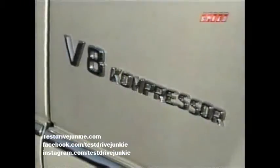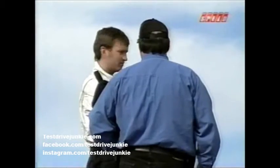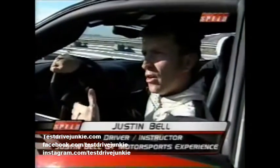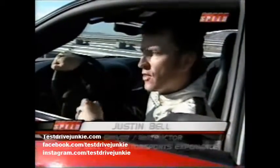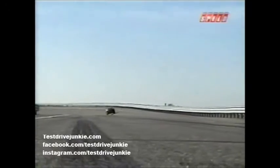With plenty of seat time in competition Corvettes, Justin Bell's choice was a calculated one. It's very important when you go either to a new racetrack or a test facility like this to have a benchmark. So this is my benchmark. I can tell what the track is doing because I know what the car should do.